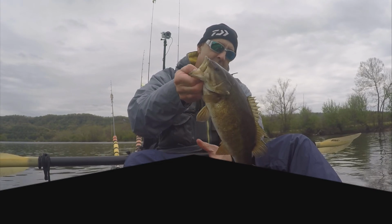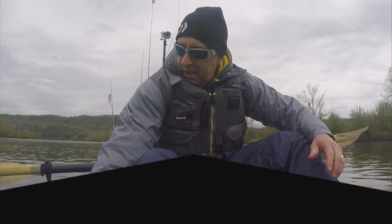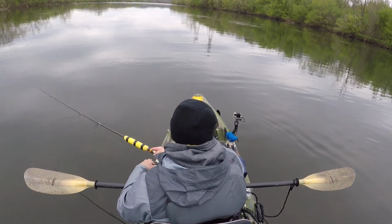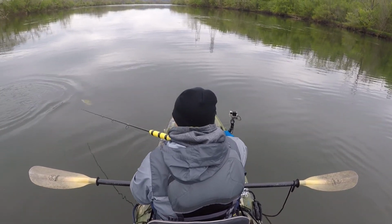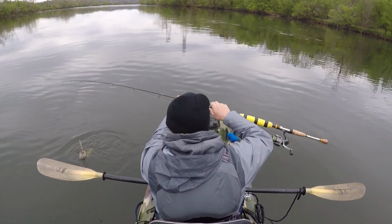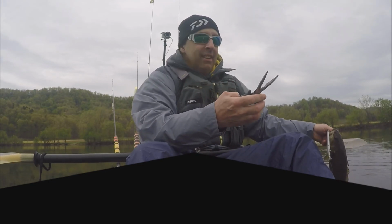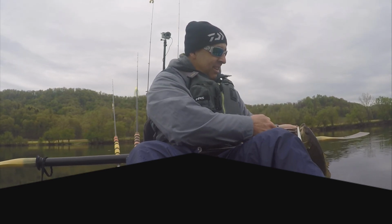Good looking little bass on the TD Minnow. Good looking little bass. Chunky. Turn him loose. Hey, buddy. What's that? Yeah, he's thick. Really decent little fish.